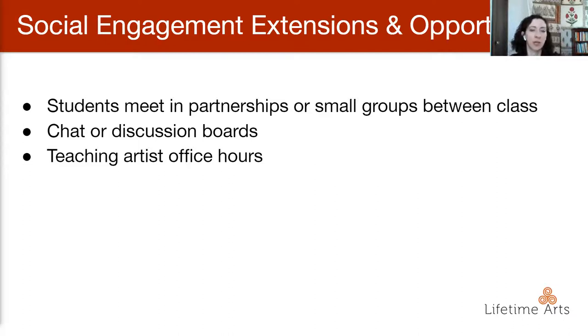Teaching artists have also been starting discussion boards, maybe chat boards, on whatever sort of format is comfortable for everybody, where a teacher might post a piece of work and people can then comment and respond to each other about the work over the week between the classes. And finally, students can also meet for scheduled office hours. Jade mentioned this in her remote class earlier.